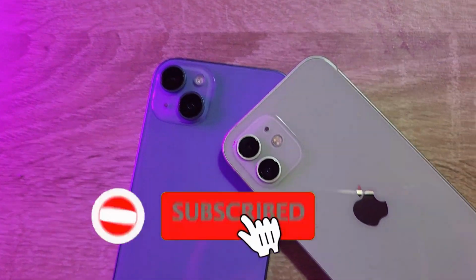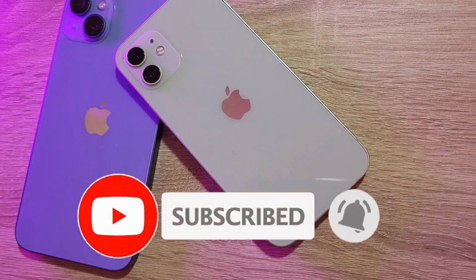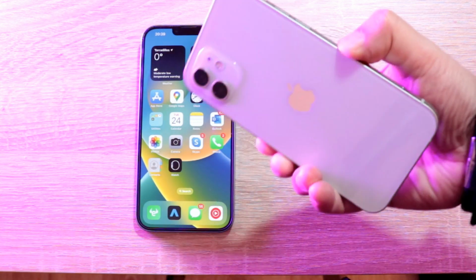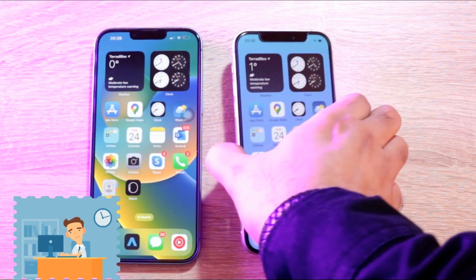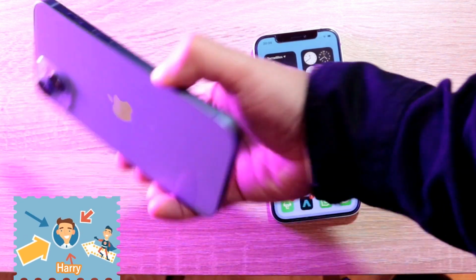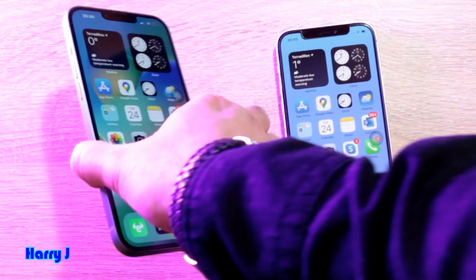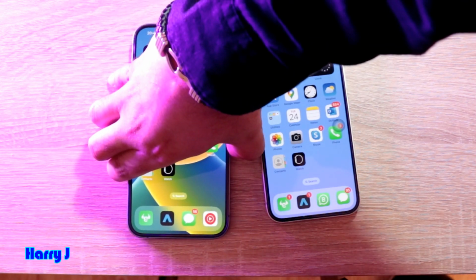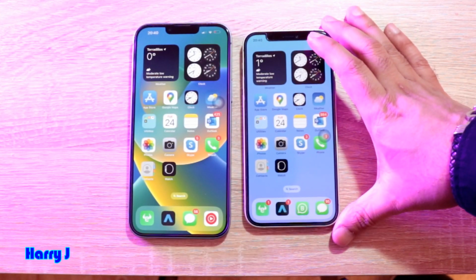I'm again with another comparison video. You can see I have in front of me two phones. We have iPhone 12, the base version, and we have iPhone 14 Plus version. What we're going to do with these two phones is check which phone boots applications faster.